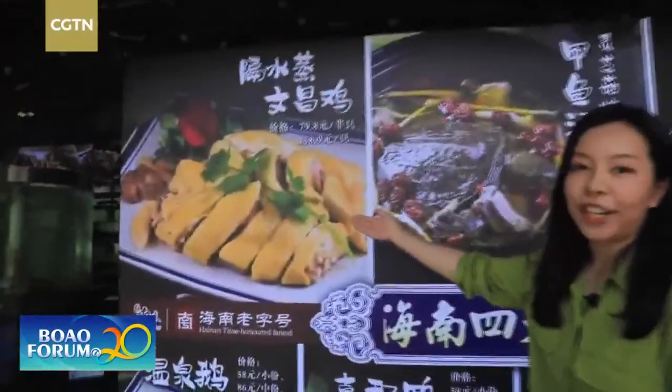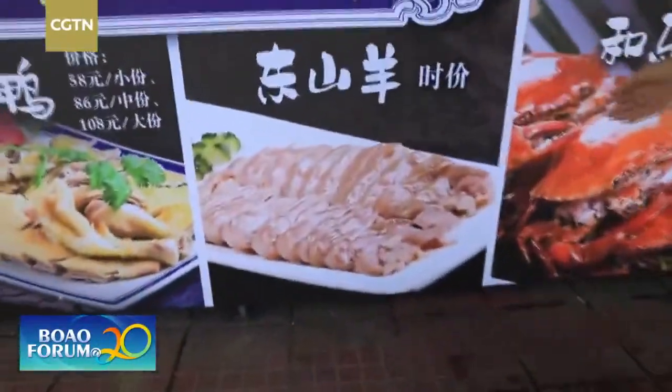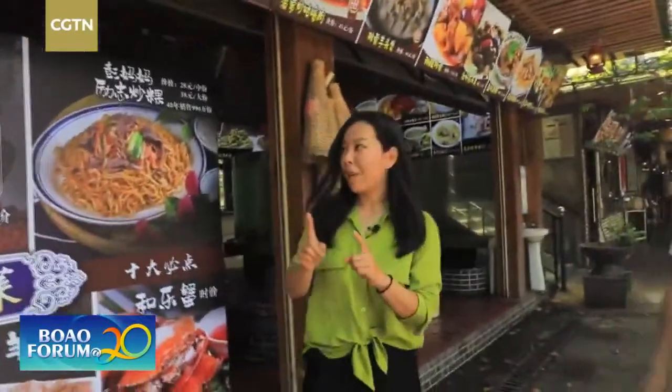We have the Wenchang Chicken, and of course, Jiaxin duck. Here where we are is very close to Jiaxin, and this is Dongshan lamb. And right here, last but not least, Hele crab. Seafood, right? We can see they're all named by places. Today we're gonna try the most famous Wenchang Chicken.